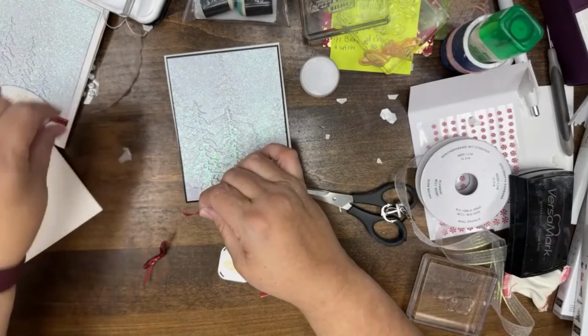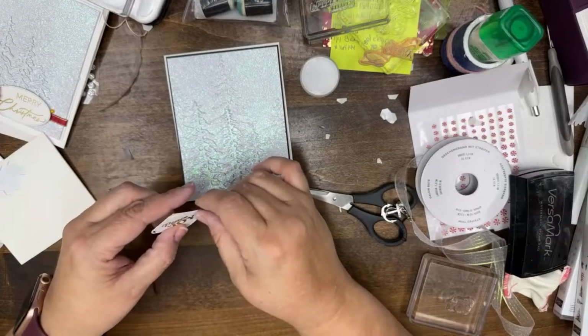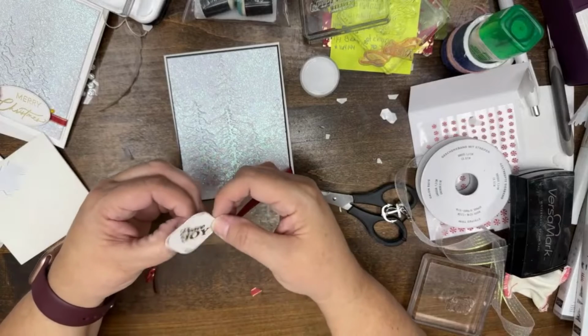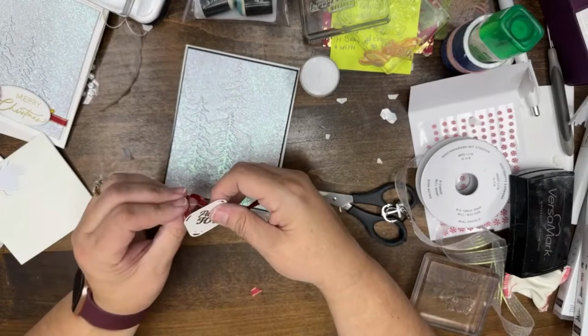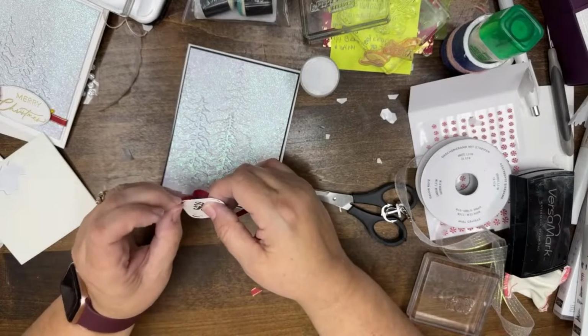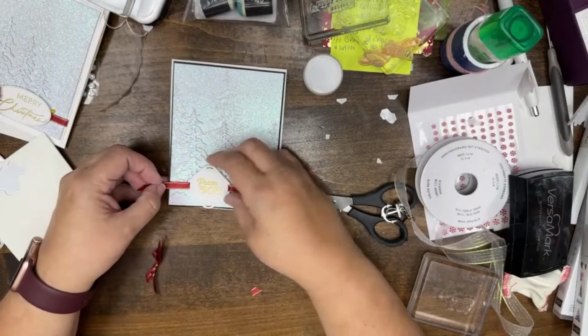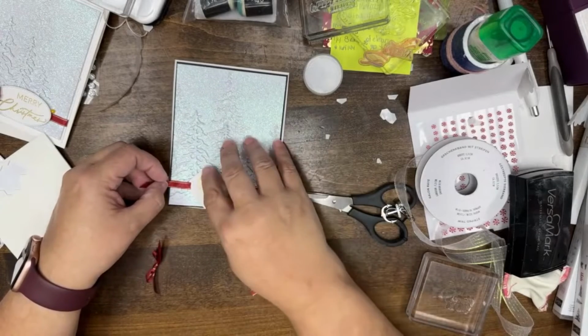It'll just look pretty, because that's what it's for. So we're gonna slide it through here and slide it through here. This is how I come up with cards. I start making something one way and then the changes happen. And it's gonna go like that.